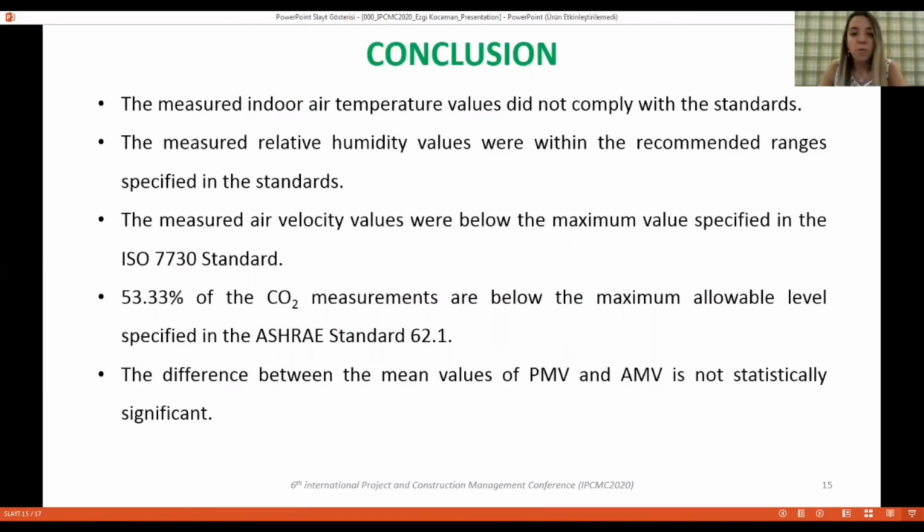Finally, let's move on to conclusion. The measured indoor air temperature values did not comply with the standards. The measured relative humidity values were within the recommended ranges specified in the standards. The measured air velocity values were below the maximum values specified in the ISO 7730 standard.